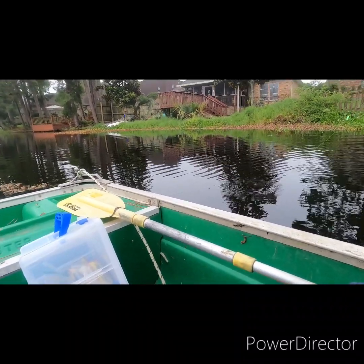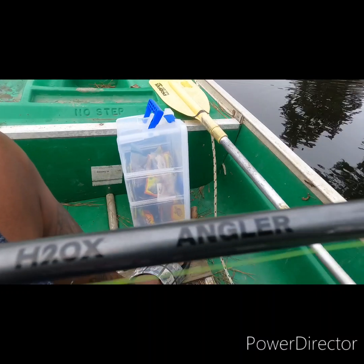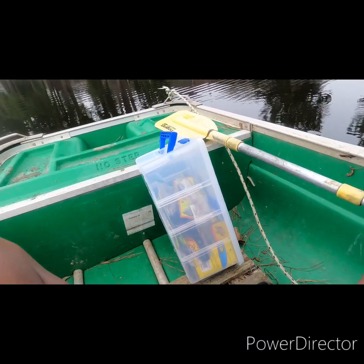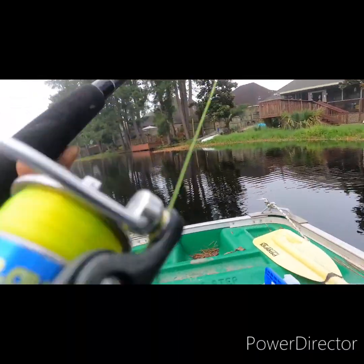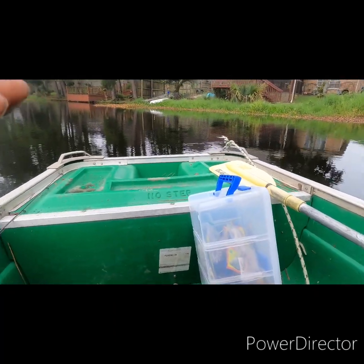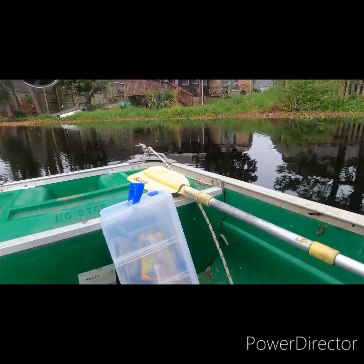And today, I'm using my H2OX Angler, which has been a nice little rod and reel so far. Used it a couple of times, and you know I got that old Mr. Crappie reel with 6 pound test on it. Toss over there. Don't wait for it to go down. Stay tuned. Got one, y'all. Feel like a pretty decent one.